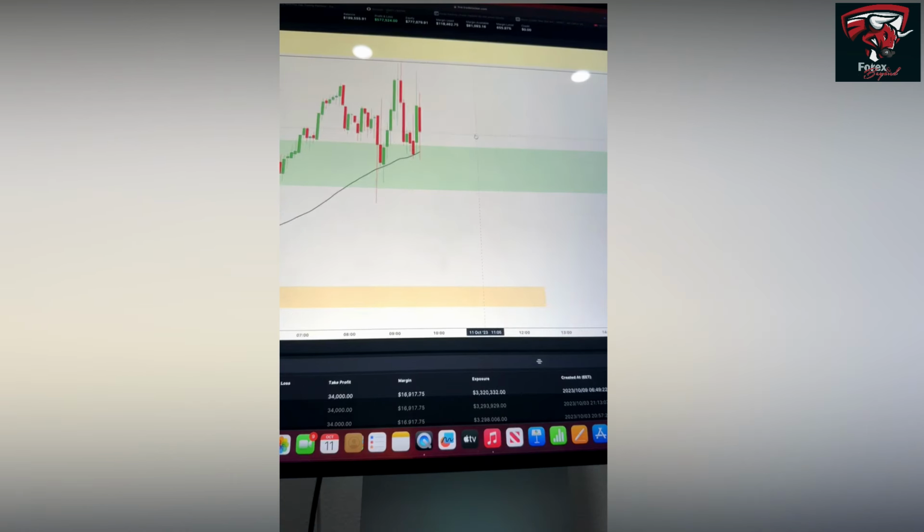Little pullback. Okay. Looking good. Looking good. This is a 5-minute chart. This kind of closed in approximately under 1 minute.